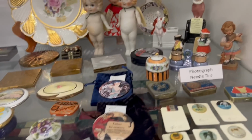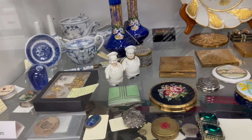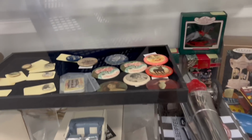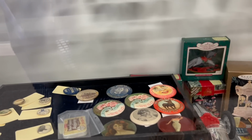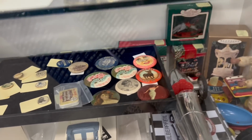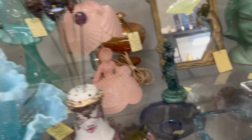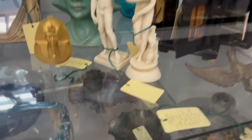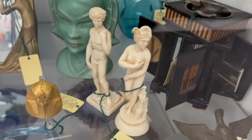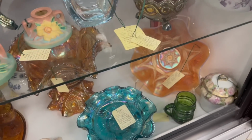What else is in this case? They've got some really great stuff. Love the little compacts. Oh, the mirrors. Unfortunately, I can't see the prices on any of them. That's kind of a turn off. That's a really beautiful Fenton Jack in the Pulpit. It's actually this head vase that catches my attention. I see it says as is and $55 though.